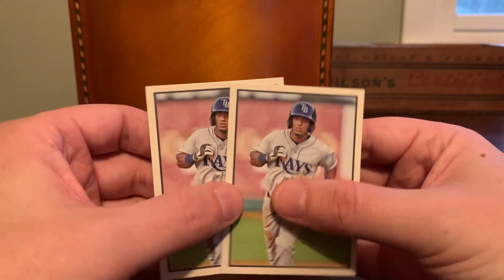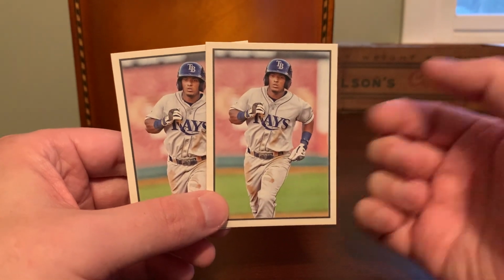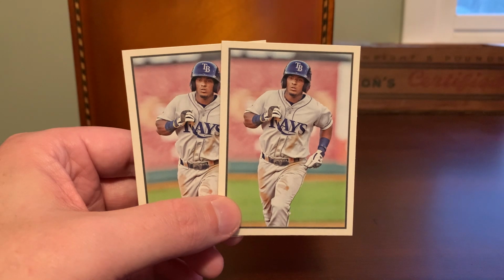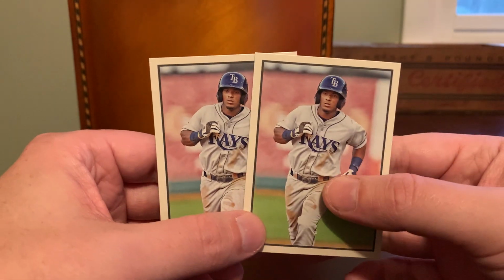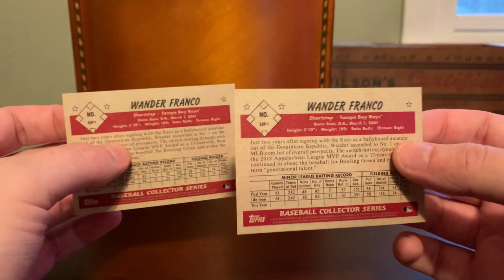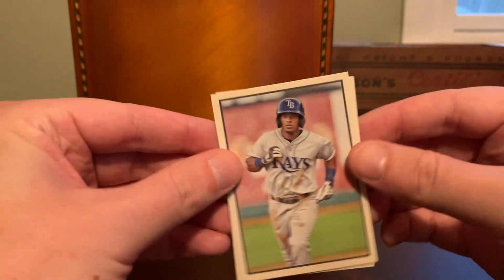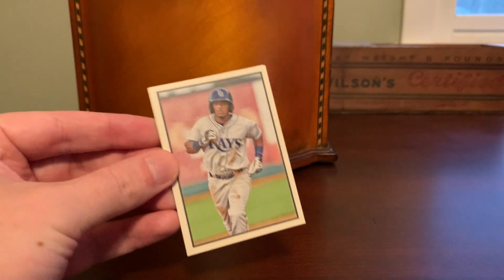So I grabbed a pair of these, and the reason this card is cool, it features the same image that is used on his first Bowman card of him rounding the bases, but it's obviously a much more simple format, a la 1950s Bowman, with just the colorized photo and the 50s style Bowman back. So these are neat.